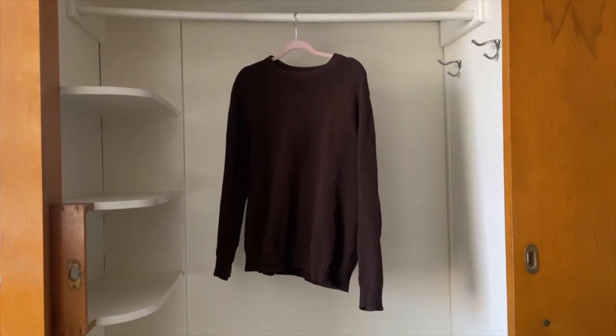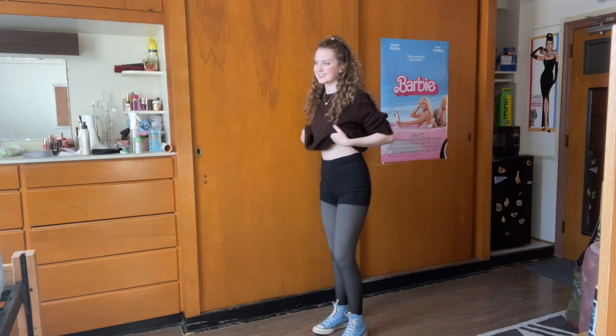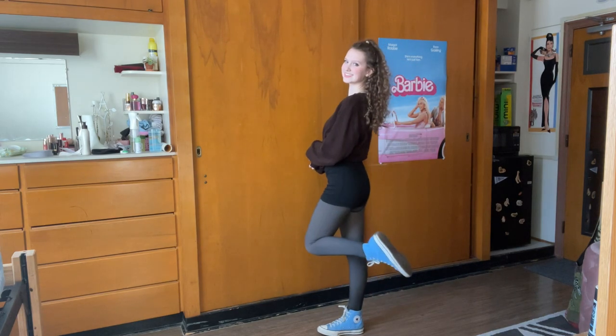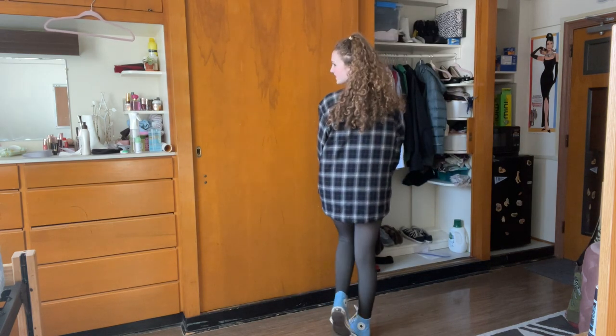So outfit number one, my class look, is this brown crew neck sweater that I got from my dad, so I'm not sure of the brand. And then I have fleece tights on with biker shorts. Pants, I'm wearing pants. Blue Converse. And then I layer my plaid coat over top. I think this is cute. Like, it's kind of adorable.